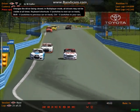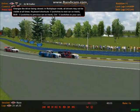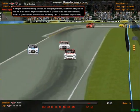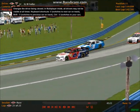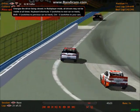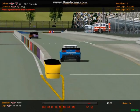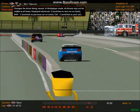Michael Block right behind. That's 3 of the top 5 in points. Oh, Fibrosis slid a little wide there. Here comes Block trying to invade. And Block, oh boy, Fuller slid down. Oh, Fibrosis with 2 laps to go.